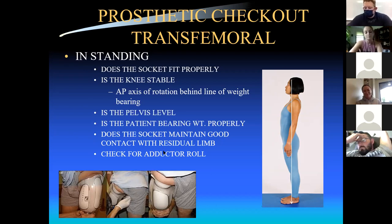Okay. So extension, that's right. And the reason it helps with extension is because, like I said here, the axis of rotation is behind the line of weight bearing. That's true with us, and it's true with people with transfemoral amputation who are using a prosthesis with a mechanical knee hinge. If that hinge is behind the line of weight bearing, which is represented with this white arrow in the model here, then the knee is held in extension just by the passive force.